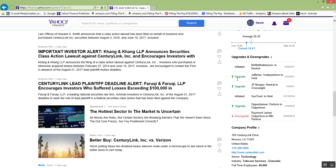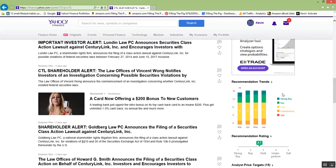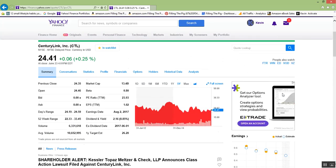What is most important out of these upgrades and downgrades is you look at the actual asset companies that are initiating the coverage, because to do more research you can go out and actually look at these companies like Jefferies and JP Morgan, and they'll have a more updated recommendation on the stock. So that's where you get the additional information, financial information and analyst perspective. It's on the right hand side of Yahoo Finance.